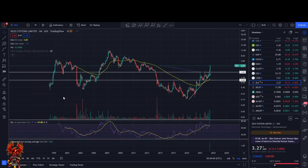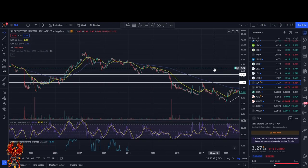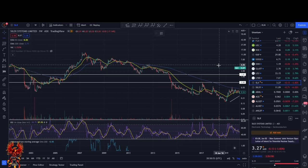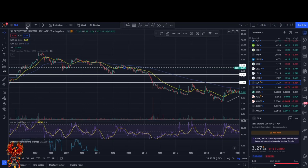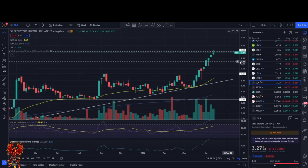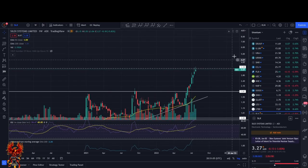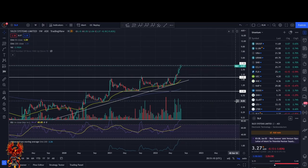We need to zoom in a little bit here. And yeah, this looks like a pretty significant level. Just eyeballing it, you can see it, right? So let's put a line on it right about here and see. I mean, it looks good. Something this bullish, man, it's had a nice run up. You feel like it's got to sell off, right?